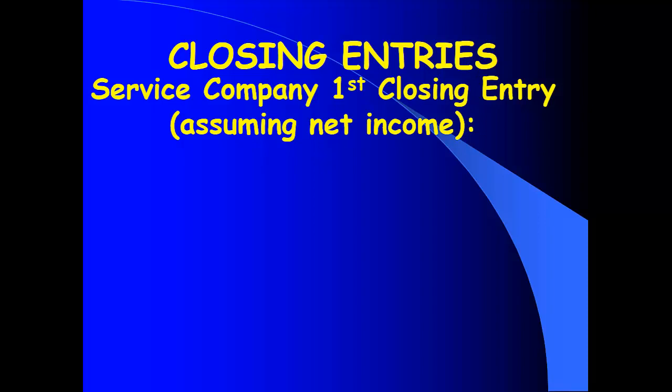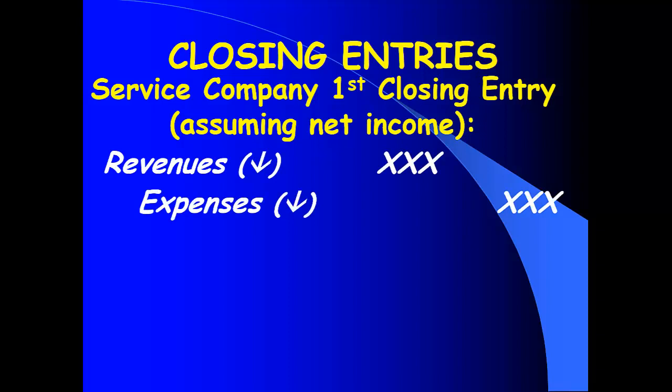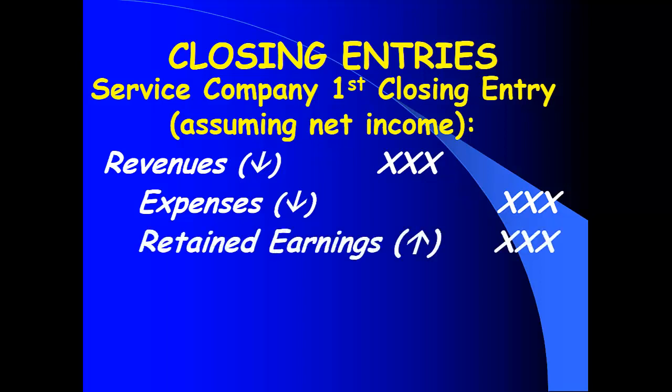As a review, your first closing entry for a service company closed out your revenues and expenses. Revenues have a credit balance, so to close them out we have to debit them. Expenses have a debit balance, so to close them out we have to credit them. And then whatever it takes to make that entry balance goes to our retained earnings account.